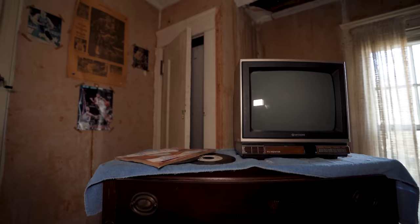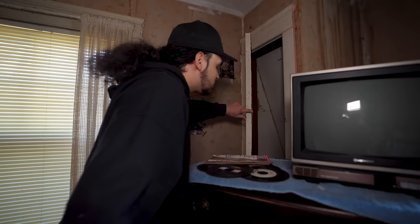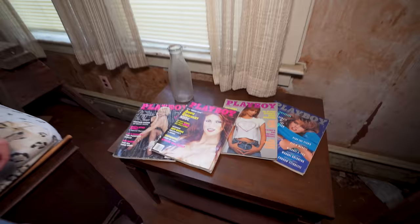Pretty graphic magazine over here. Oh, gosh. Some records hiding. Some more sports stuff on the wall. Pretty sure this is probably another closet space of his. Nothing in it. Some more magazines. This kid was going crazy, huh? Playboy magazines. Some vintage Playboy magazines. Entertainment for men.